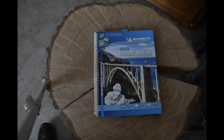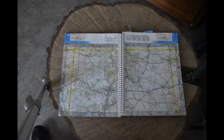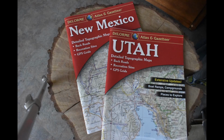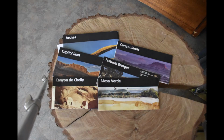Paper maps, such as this atlas and these gazetteers, are essential for traveling in the Southwest, as cell coverage is poor or non-existent over much of the area. Finally, the parks will have pamphlets and guides available, and these can be very useful.